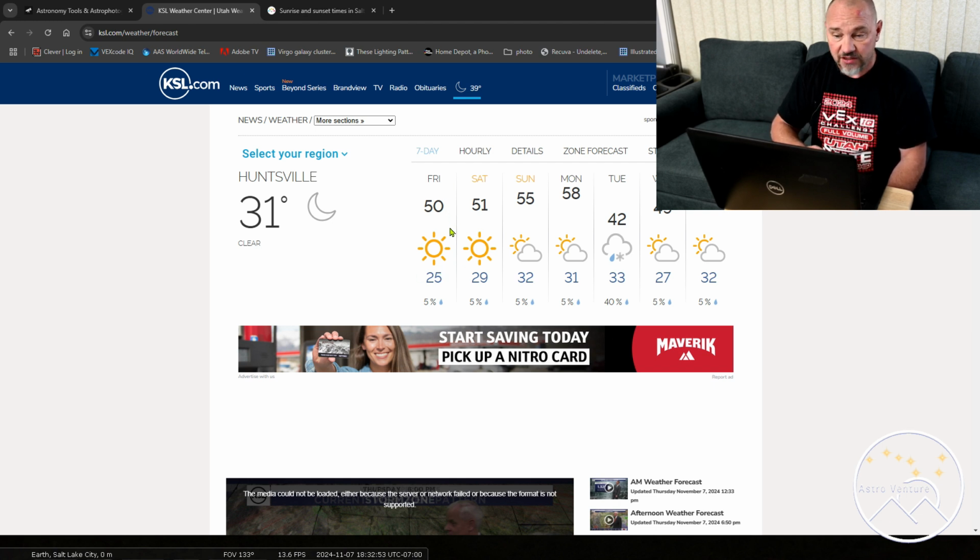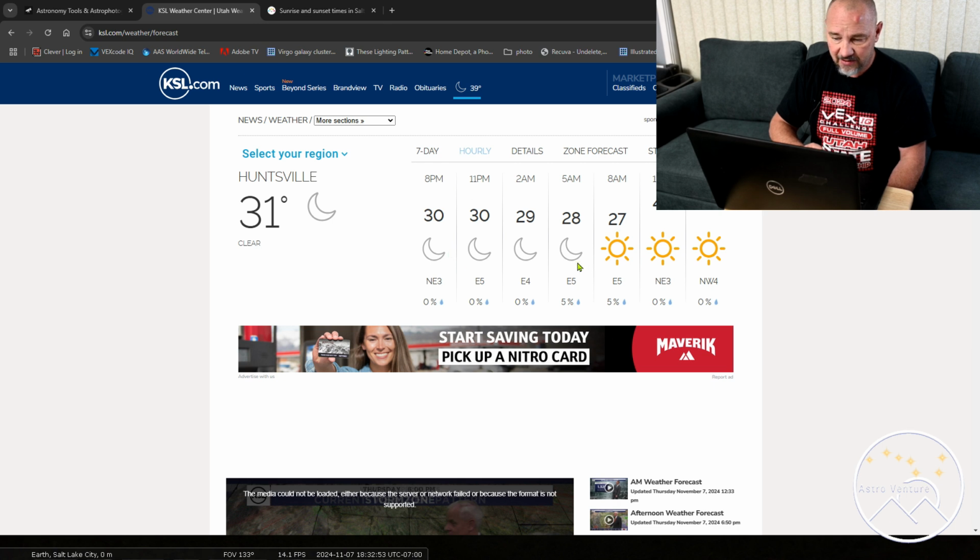So again, it's looking really good there. And then tomorrow, specifically more towards tomorrow evening, I will look at the hourly and see what that's telling me. We're not close enough that the hourly for tomorrow night is showing, but I will be checking this again as we approach closer.